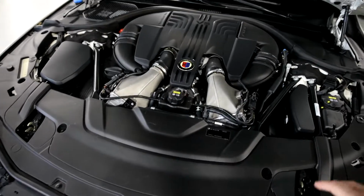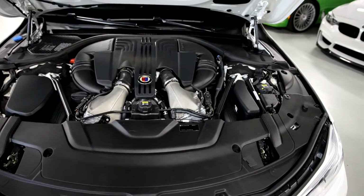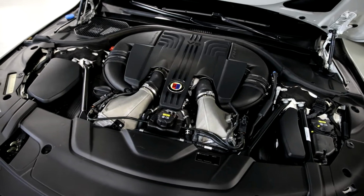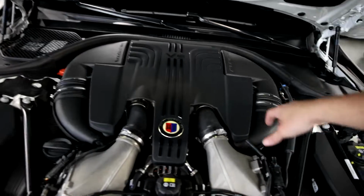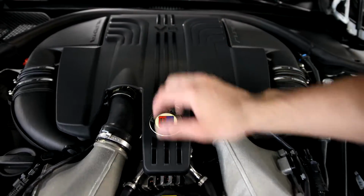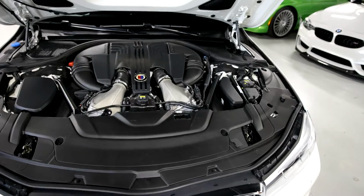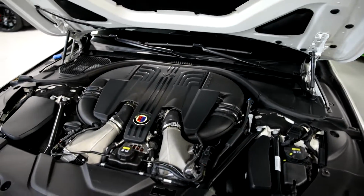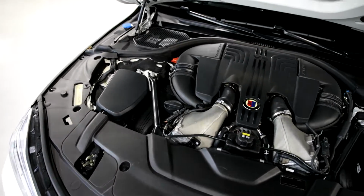Starting under the hood, we have a 4.4 liter twin turbo V8. It is a hot V design. BMW is the first manufacturer to actually develop and use the hot V setup, which is where the turbos are located right here in the middle of the V. That helps prevent turbo lag and gives better performance. It derives from racing, so it's a pretty neat little thing that BMW's added just to show their motorsports heritage.